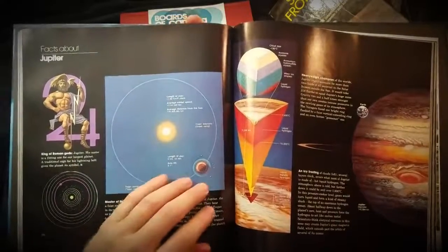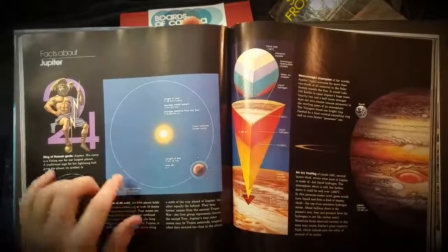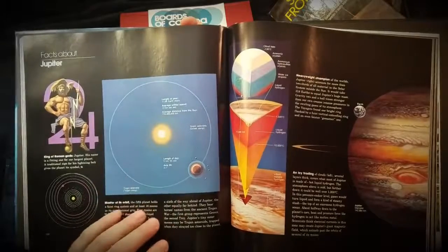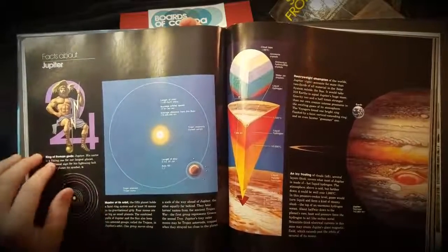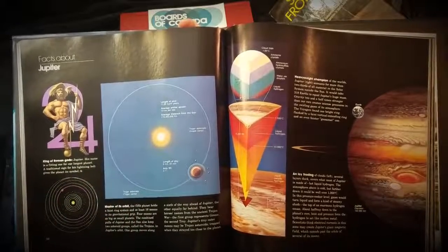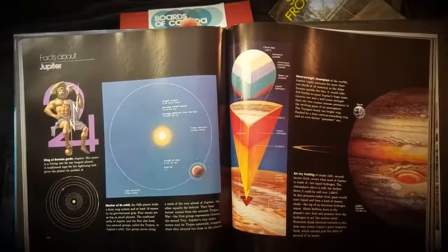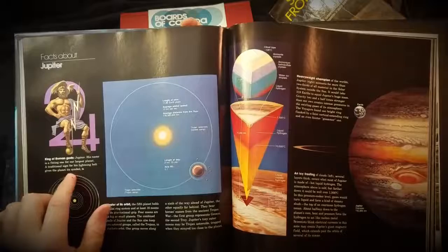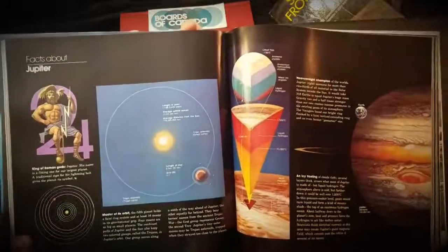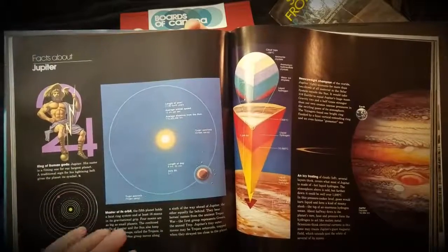Well, it would take 11, almost 12 of our years for Jupiter to orbit around the Sun. It's named after the king of the Roman gods. His name is a fitting one for our largest planet. Traditional sign for his lightning bolt gives the planet its symbol. That thing kind of looks like a 2 and a 4.